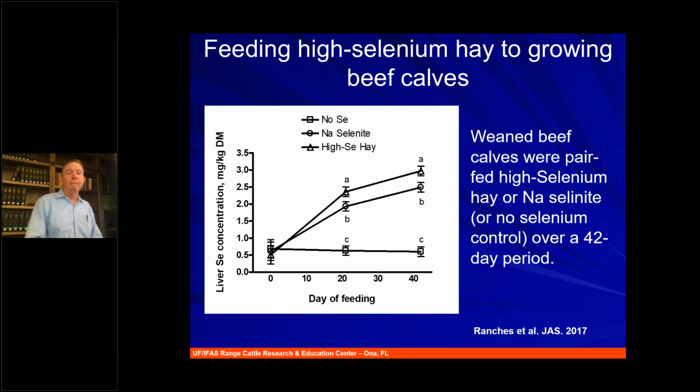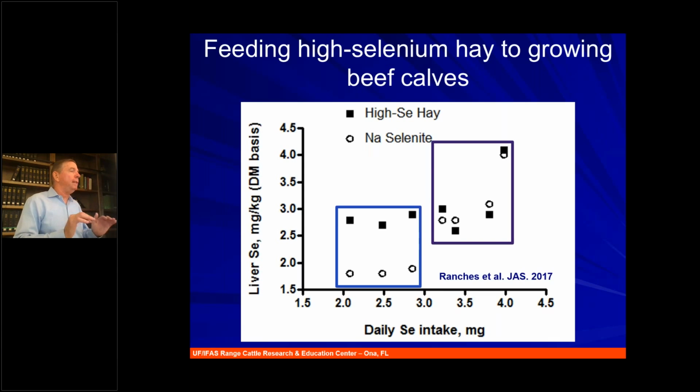Now, what's interesting about that is when we pair feed them, this is an important slide, and I talk about this a lot, but probably don't do a good job explaining it. The way we did this is we took pens of calves and we gave them hay for a 2-hour period of time, high selenium hay, and we let them eat all they wanted. Then we measured exactly what they ate, and we took what's called a paired pen, and we fed that paired pen the same amount of selenium, but from an inorganic source in feed called sodium selenite. That's what we normally put in our salt-based supplements.